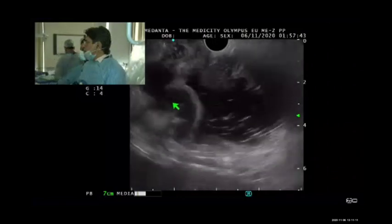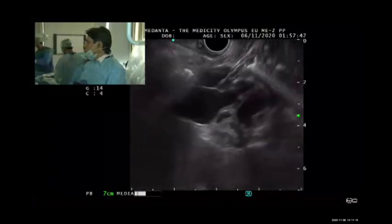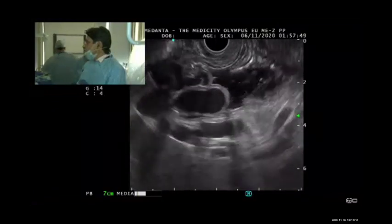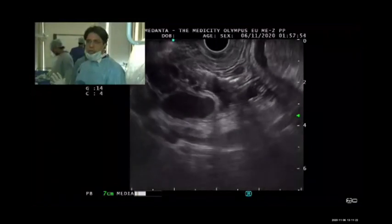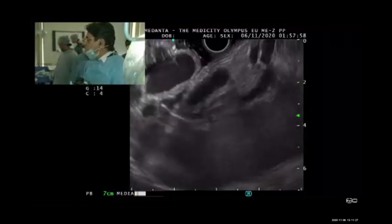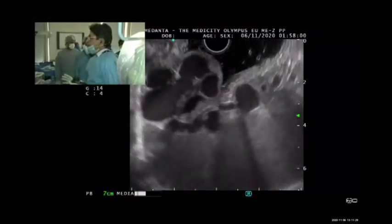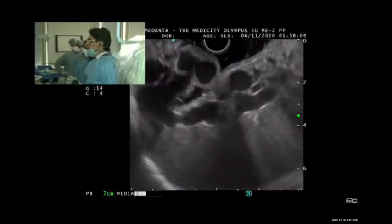Okay. Yes, sir. So I have an option of injecting from this side. The route can be transesophageal or the route can be transgastric. There's not much of the literature available, but the advantage of the transesophageal is it keeps the needle stable. But here I am in the stomach and I'm going to use that.